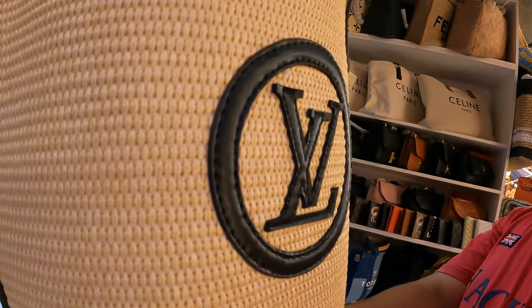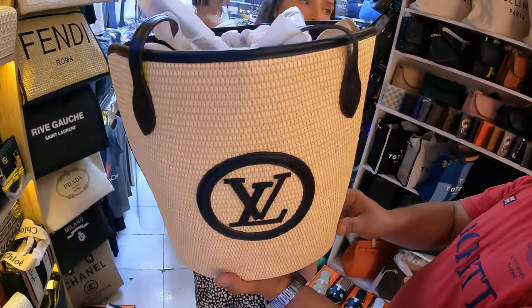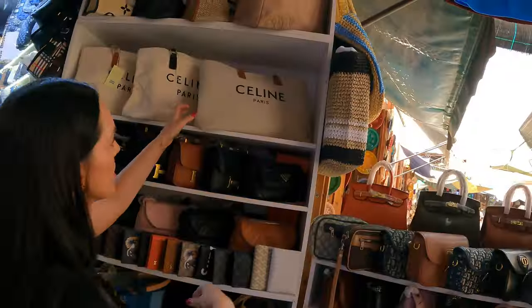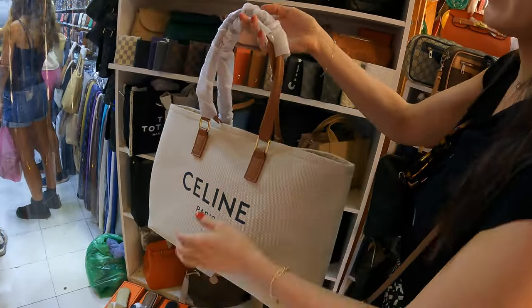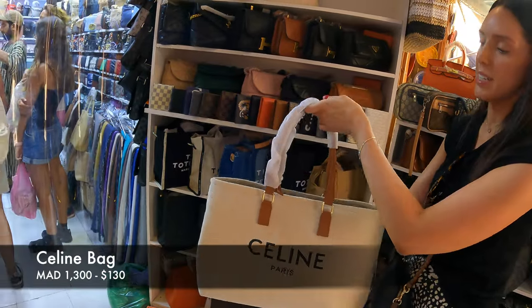Maybe from the original, something is a fixed price. It's fixed, yes. But Moroccan is negotiate. It's more fun. No, it's really fun. How much is this? Same price, 1,000 dirhams. Same price. Okay.